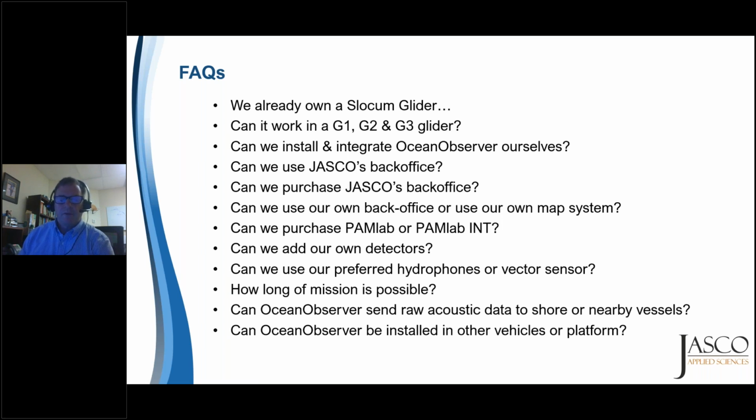How long a mission is possible? What duration can you get? Well, our math says that a 4-month mission is possible on extended lithium batteries. I think this is an area where we need a bit more feedback from our client community to tell us what they've been able to get out of the system. But there's certainly ways of operating the glider to get longer duration missions, and I'm sure Teledyne has a few tricks for extending Slocum life on missions.